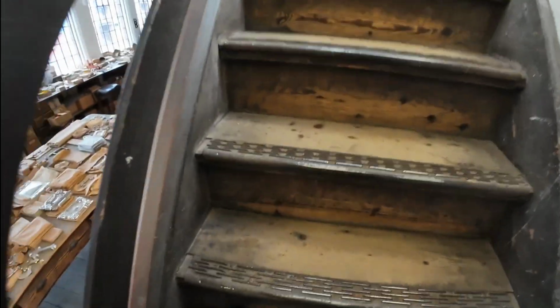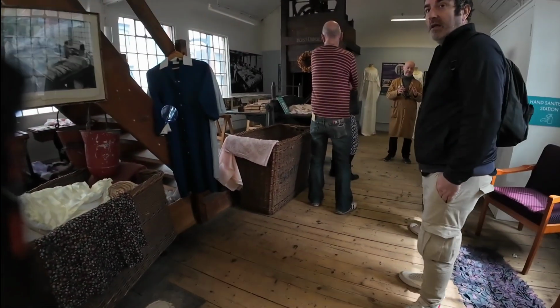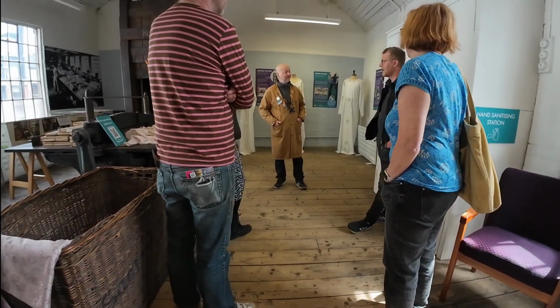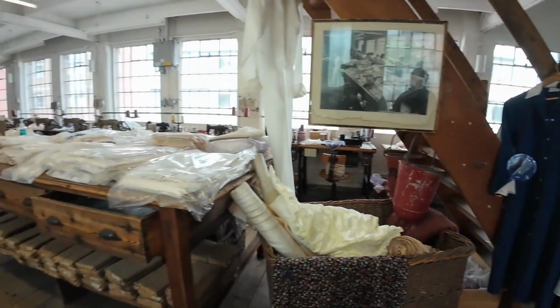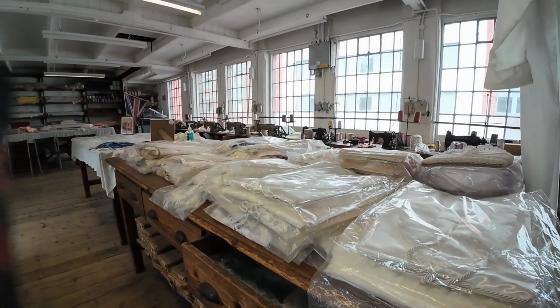Too old. Conservation work, I work on the trains. Yeah. Yourself? I'm a teacher. We're on half term, aren't we? Yeah. Hey, see how happy we are.